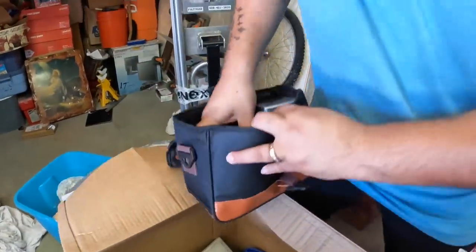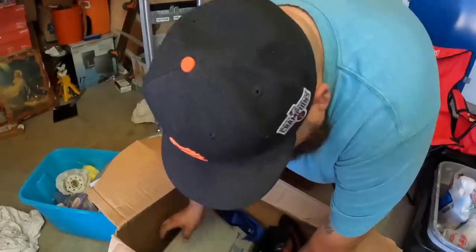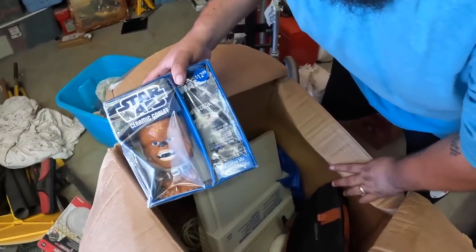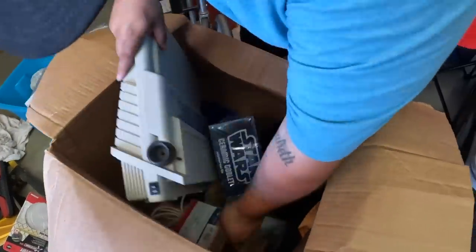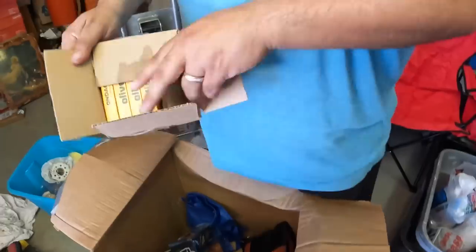Oh. Old school camera. Olympia. Oh, old school that thing is. That's super old. Relax. I just want to take it. Okay, we're not doing that to a weirdo like that. Star Wars ceramic cup. I just want to take a picture. No, we're not doing that. You scared me. Oh, and then more of those, whatever those things were. What were they?